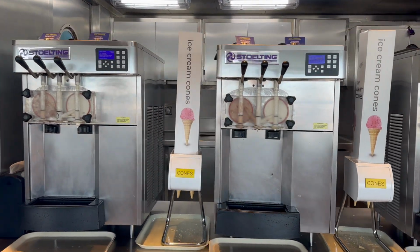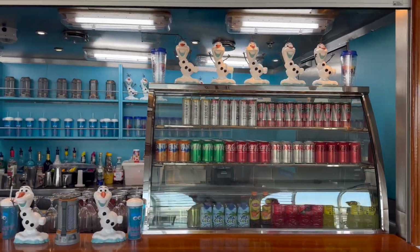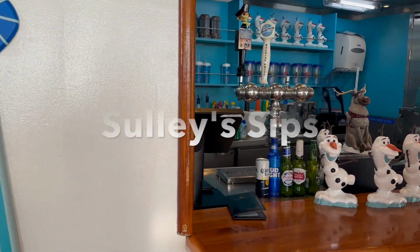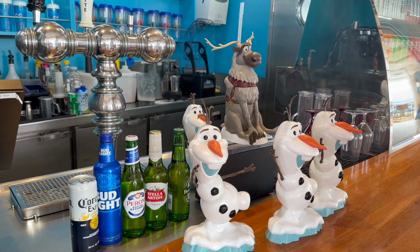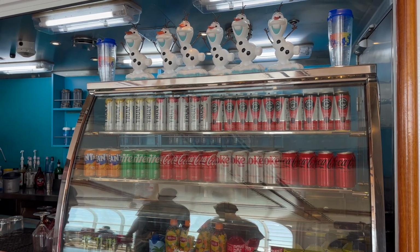Ice cream is the only self-service ice cream on board. They are usually open from 10:30 a.m. to 11 p.m. Sally's Sips is a place for purchased beverages and smoothies only. They do have very cute water bottles and mugs for purchase.